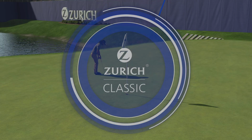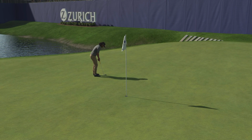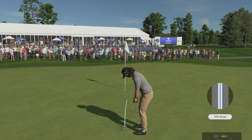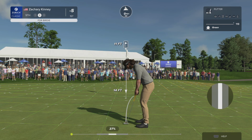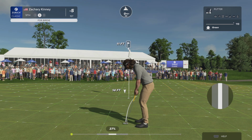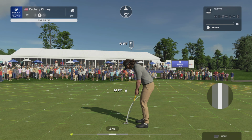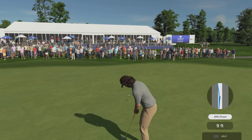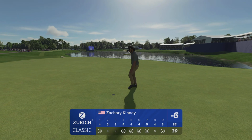What are we looking at for this putt, Henny? Yeah, he's been prowling around this one. It's 11 foot out. Oh yeah, this is tracking nicely. Well played. And that will move him to 6 under par.